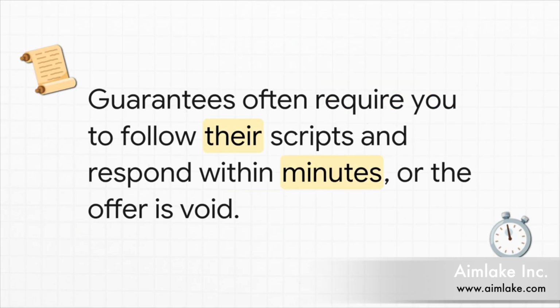And remember that money-back guarantee we talked about? It almost always comes with some serious strings attached. To even be eligible for it, you might be required to use the agency's exact patient communication scripts. Or you might have to respond to new leads within like 5 minutes. If you don't hold up your end of the bargain, even on a technicality, that whole guarantee can just go poof.